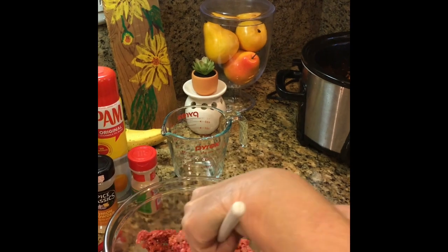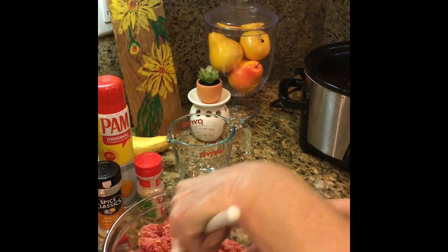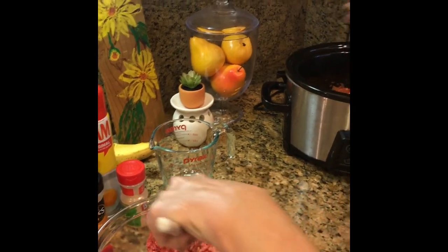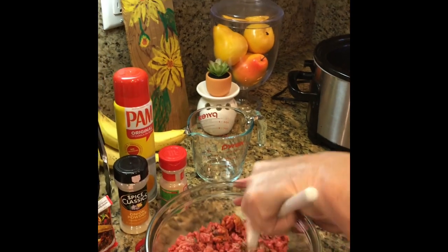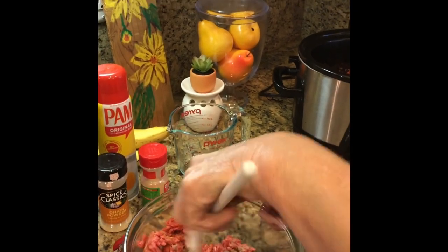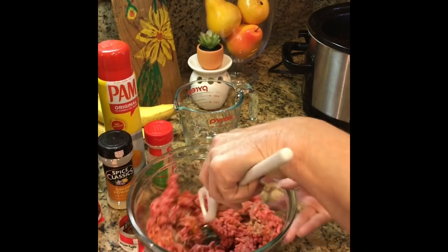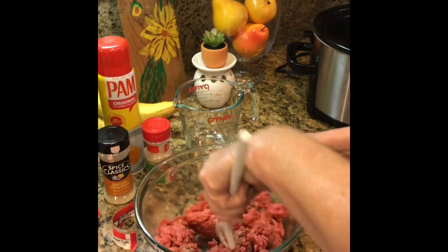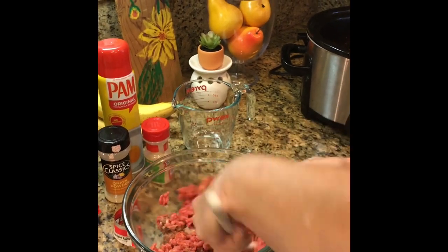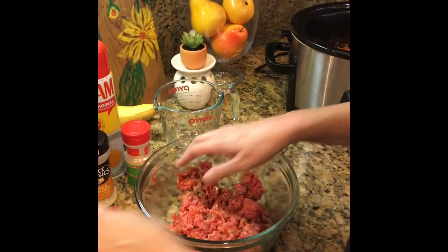My mom taught me to make this. She doesn't put any seasoning in it at all. She just lets the seasoning come from the broth. So this is how I learned, and I've tried it with rice. It was a big family reject, so I went back to what I know, and this kind of serves us well. Okay, I'm gonna have to go in with my hands.